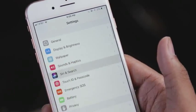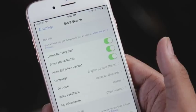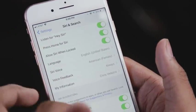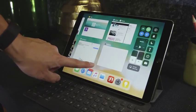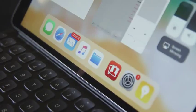All told, the iOS 11 update packs a lot of handy functionality, but it won't fundamentally change the way you use your iPhone. The iPad is a different story, but seriously, just go check out our full iOS review. Now we're getting to the really fun stuff.